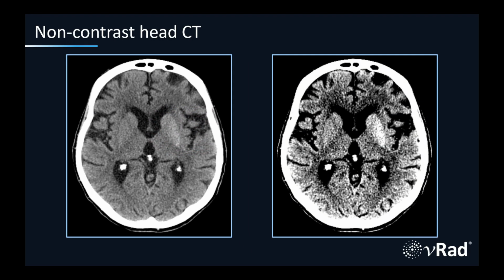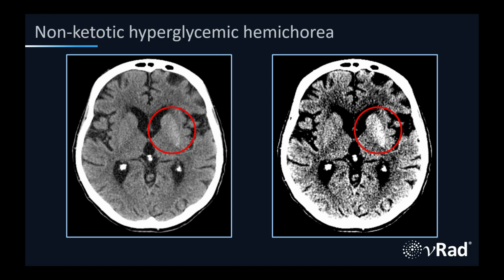The finding is easier to detect on stroke windows. Again, the red circle demonstrating the relative hyperattenuation of the caudate and putamen on the left. The radiologist sought out additional clinical history, and the seizures were described as right upper extremity involuntary writhing movements. The patient was a type 2 diabetic with a blood glucose level of over 700. A diagnosis of non-ketotic hyperglycemic hemichorea was made. So the findings were subtle, the diagnosis is rare, which makes this a great call.